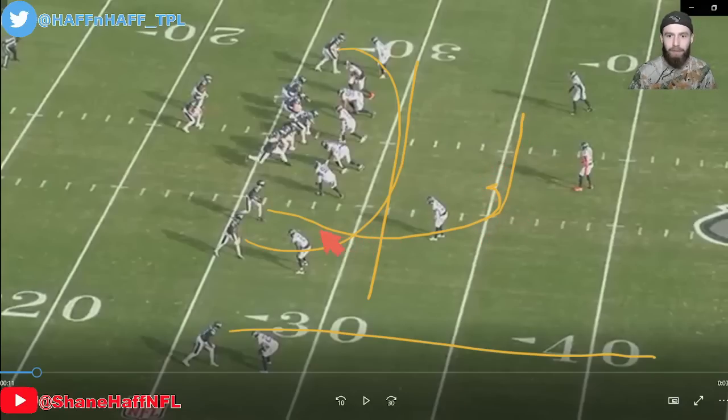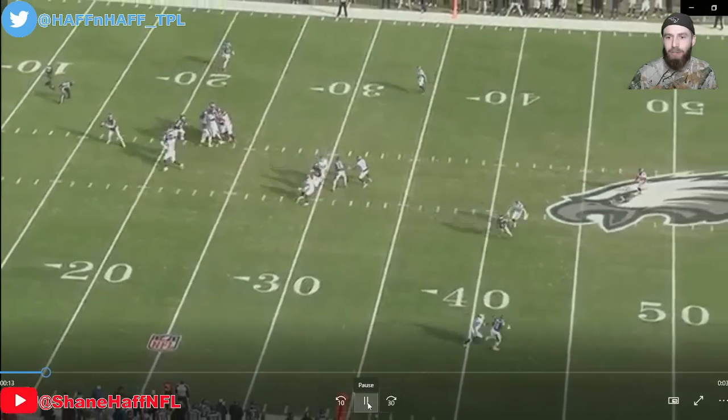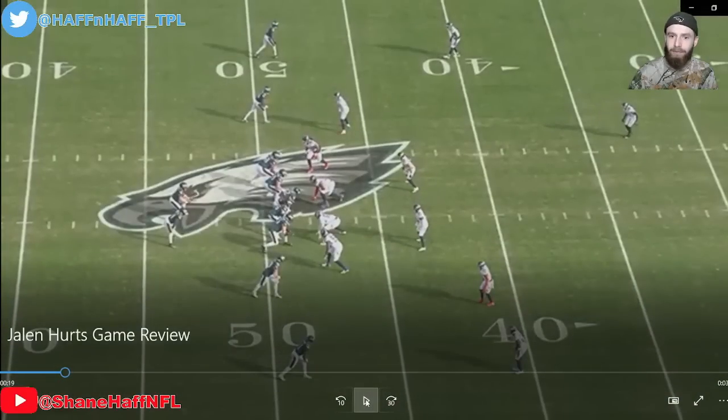But the Eagles are going to flip that. We're going to make this look like we're going to run that in route and then break it off to the sideline, and DeVonta Smith's going to be wide open. I thought this was really nice design to mix that up, and just a good route by DeVonta, good ball by Hurts, wide open, moves the chains. Now let's take a look.